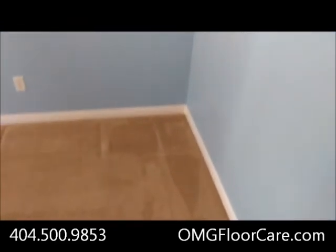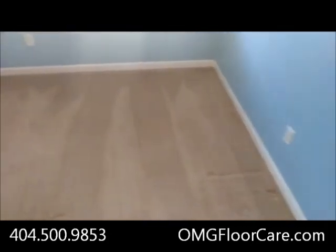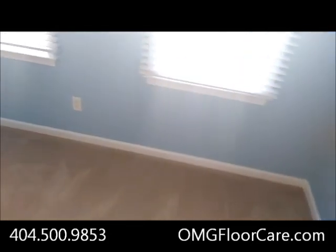There were a couple problematic areas, but we're not a big deal. But again, it's one of those things where, you know, spots are included when you get your carpets cleaned by OMG.